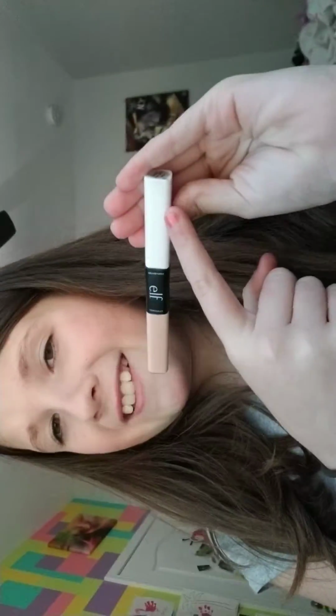But I would definitely recommend the e.l.f. concealer, not the highlighter. Don't get the liquid highlighter, especially the stick. I just suggest the e.l.f. concealer. It's cheaper than this, and the highlighter doesn't even work.